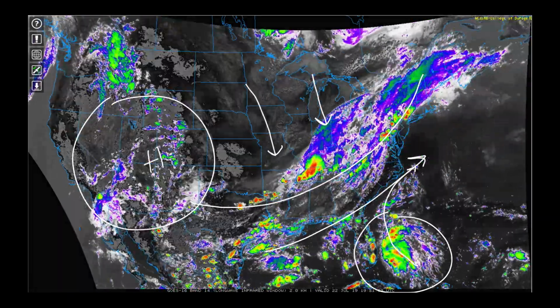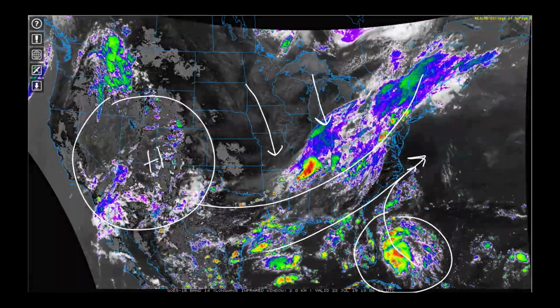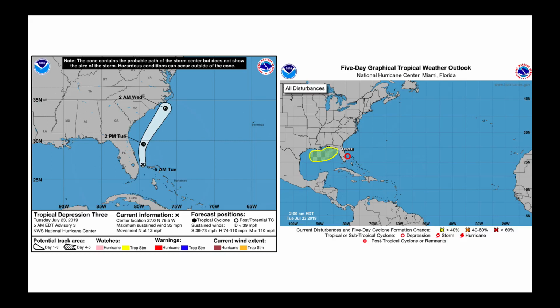Well, the good news is, after having extremely hot weather compared to average for much of the southern region, especially in the southeast, since February, we finally got a cool push of air that is coming through here. But that cool push of air is actually going to push Tropical Depression 3 off the coast. And so you can see over here on the left-hand side, this is just the next couple of days from the National Hurricane Center, keeping this system weak due to some stronger wind shear and keeping it offshore.